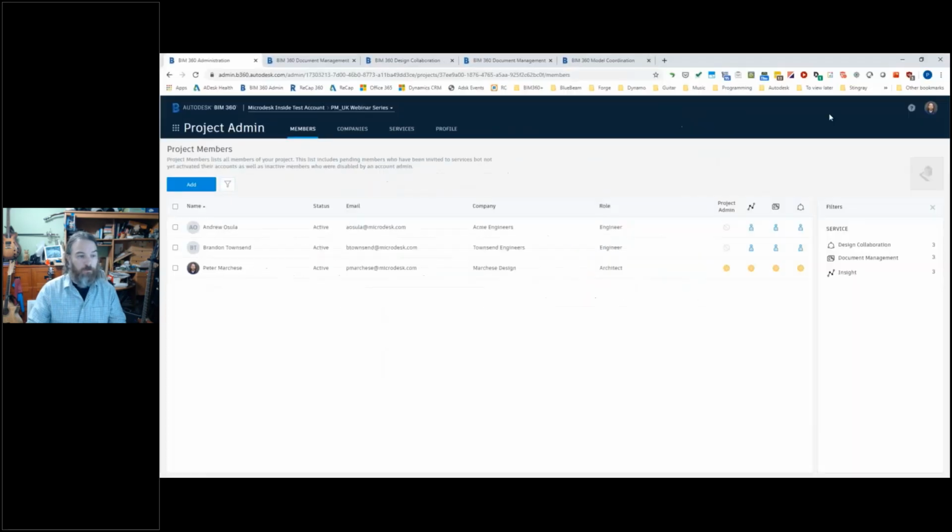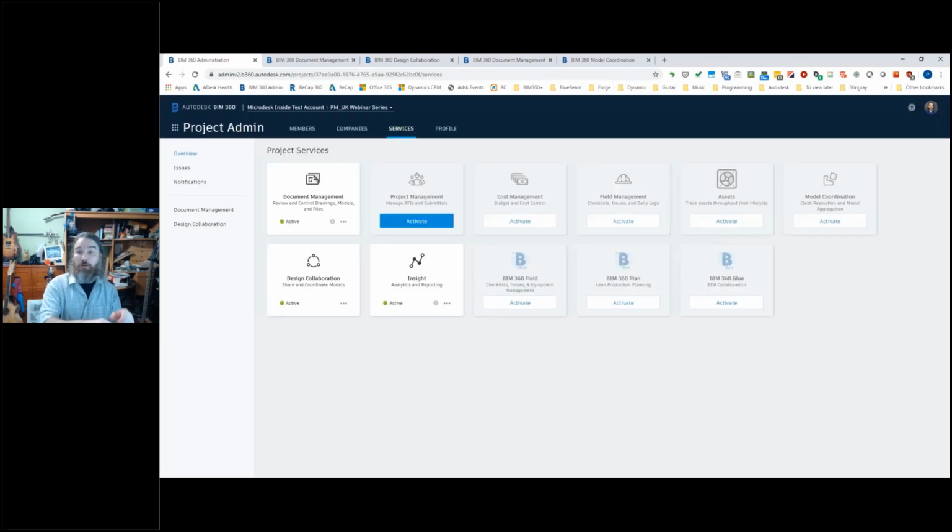There we go. So where I am right now is in the project administration of the project that I've been using throughout the series. I can see my members of this, and because we're going to start using model coordination, I want to make sure that I actually have turned this on. So if I go to my services, and if you haven't been to this view in a while, you might notice that it looks very different. Now I'm going to come over here and say that what I want to work with is model coordination. So I'm going to say activate.